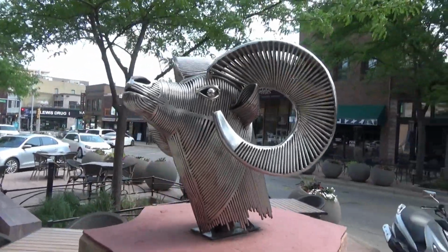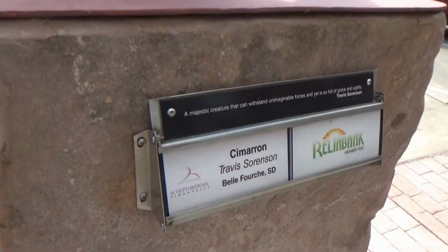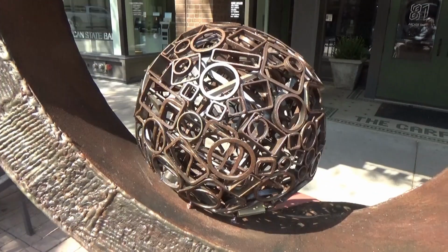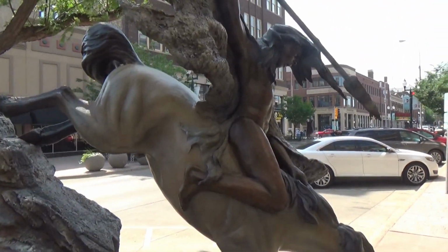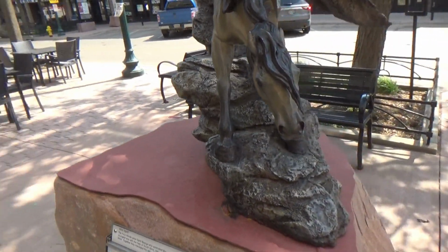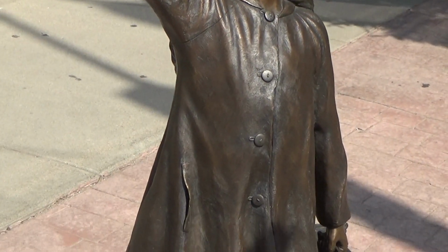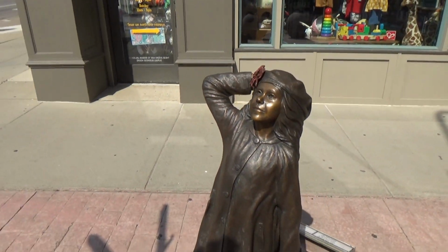This looks like a bull. I don't know what it has to do with Cimarron. And this sculpture is brought to you by the letter C with this thing stuck on it. Looks like this horse, an Indian, has had a harrowing experience. It's titled Wind Spirit. And this little girl going on a trip by herself, that looks a little dangerous.